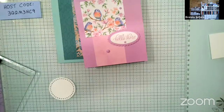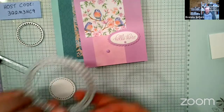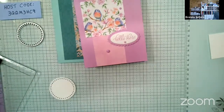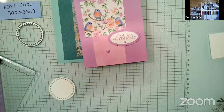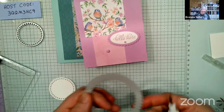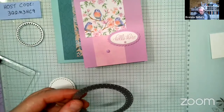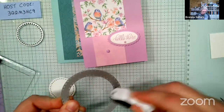And I usually would wait and do this off camera, but we're going to use it again. So they are all out. Same with this one. See the little pool party dots in there? Those got to come out. Nope, one more. It's stubborn. If you had all day, you could take your pick tool and go poke, poke, and get them all out that way. But holding it over your trash can with this and just going back and forth, it makes them fall right out.